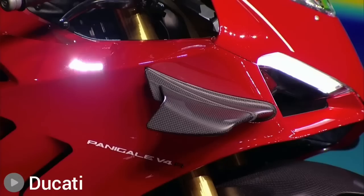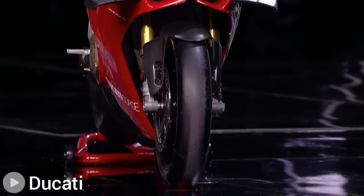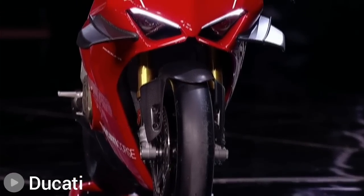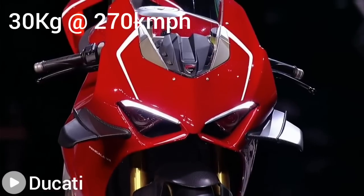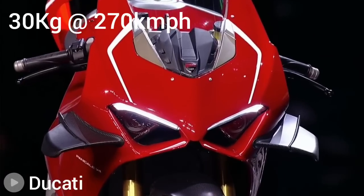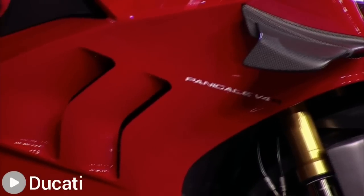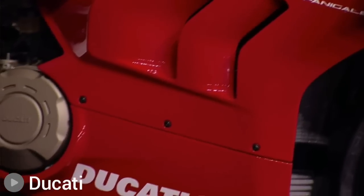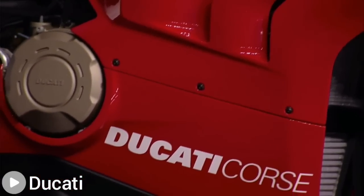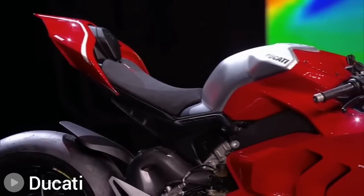The V4R now includes the MotoGP-derived aerodynamic winglets made out of carbon fiber. According to Ducati, these winglets provide 30 kg of downforce at 270 km an hour or 170 miles an hour. The Panigale V4R also retains the shark-like fins which we saw on the prototype. It improves the heat dissipation by 16%. The production bike also has a beautifully exposed brushed aluminum tank.